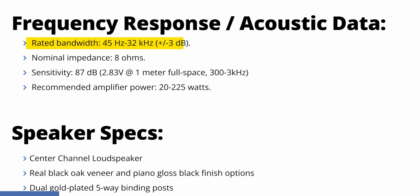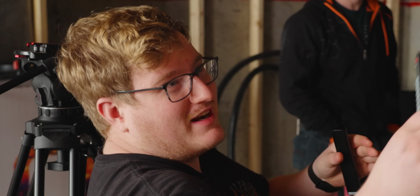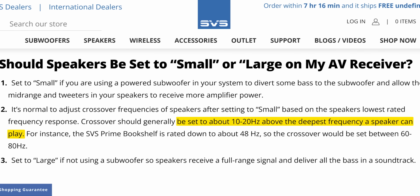So maybe your speaker goes down to 40 hertz or it's rated to go down to that. Sometimes the AVR might even set it below that, which is not good because it can actually overdrive the speakers and cause damage to them. Usually you want to be 10 to 20 hertz above the rated minimum. So we're just gonna go double check that.